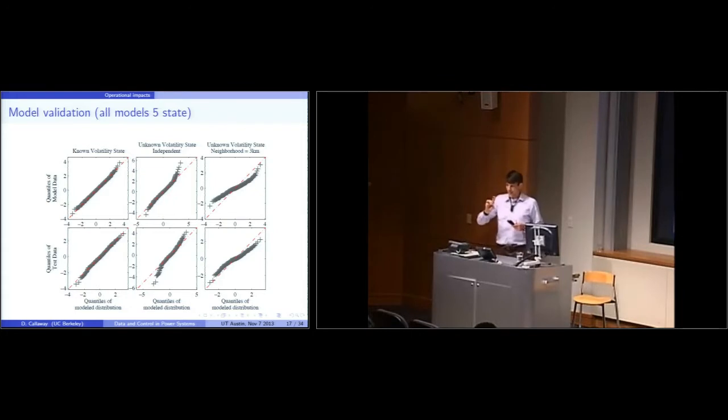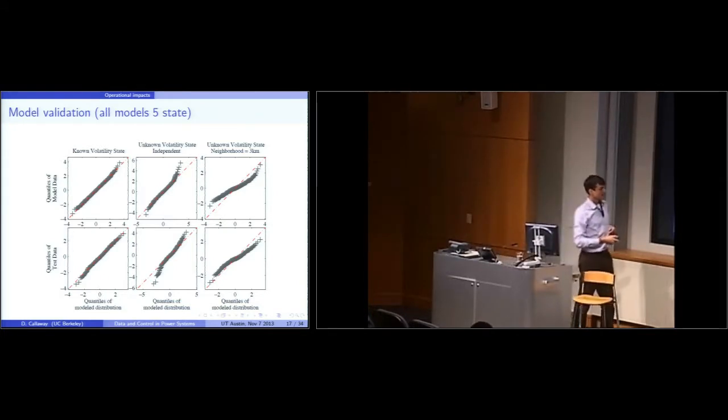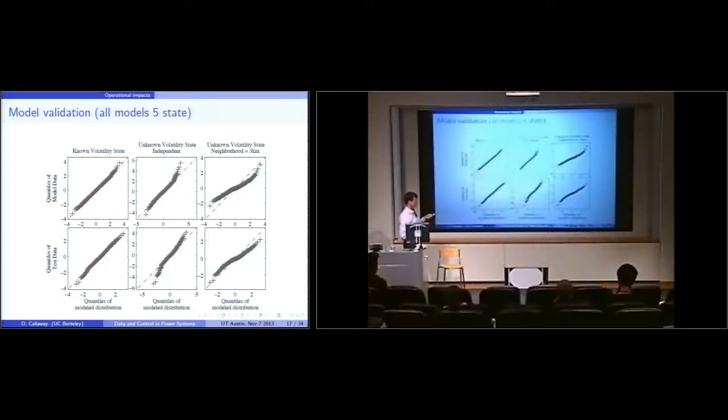Now the thing that we don't have an explicit model for is the correlation. So we have a way to model the correlation in the output given the volatility state, but we don't have a way to model the correlation in volatility states yet. So that's sort of a future thing to work on. And so these were just two extreme ways of saying very, very low correlation in volatility states and very high correlation in volatility states. Okay.